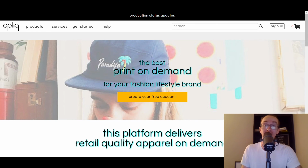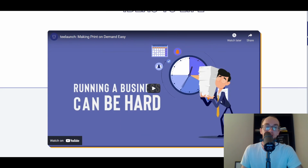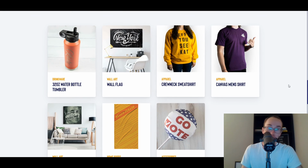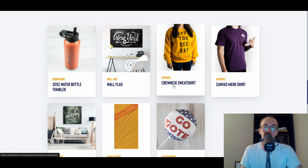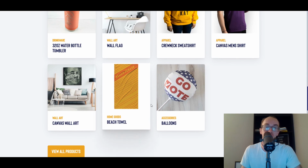Moving on to the next one in this list, we have TLaunch. Now, I assume this is probably why a company like Teespring wanted to try and just go with Spring, because so many companies have a T this and T that. So you've got TLaunch, right? TLaunch is where you can have t-shirts launched for you. So they've got obviously the men's shirts, they've got crew neck sweaters, little balloons. That's pretty unique. I've not really seen balloons in many of the different print-on-demand companies.